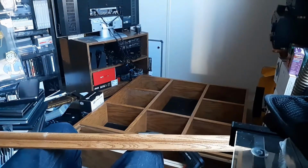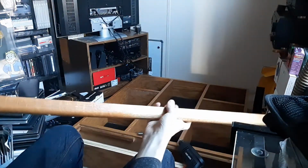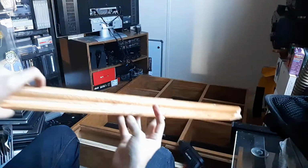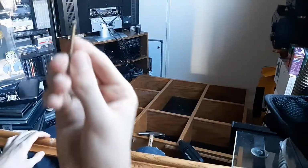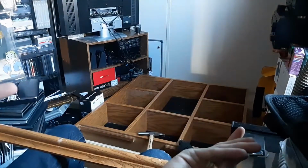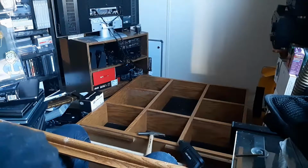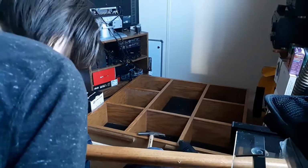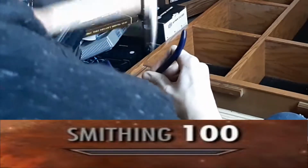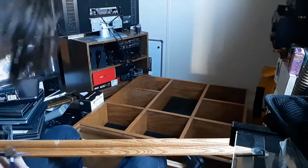Welcome everybody to day two. It's been great progress. I was able to drill one hole, and then I broke the bit into the wood and touched the other end of the bit that was on the drill with my finger, and you know, burnt my finger, and it fucking hurts. And burns. So I'm already down a bit. You know, I don't know what I'm doing. Trying to wedge this in there to push it out through the top and pull it out.